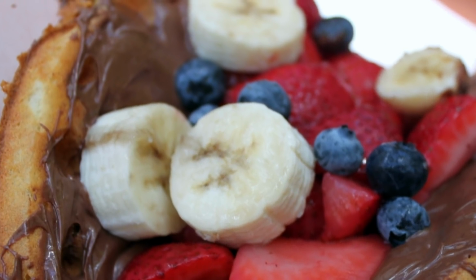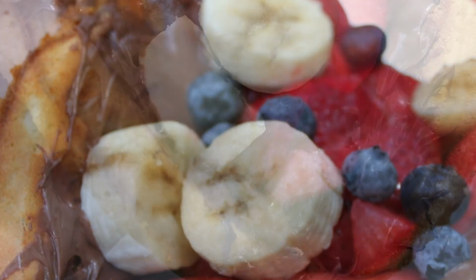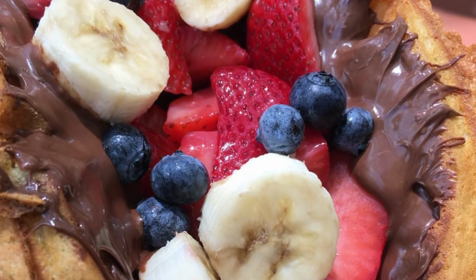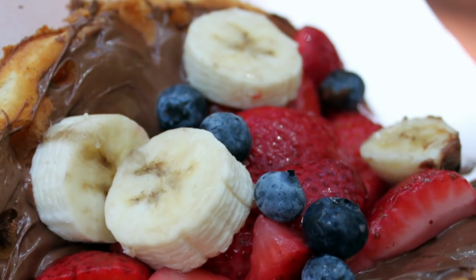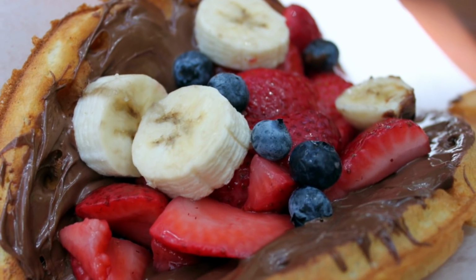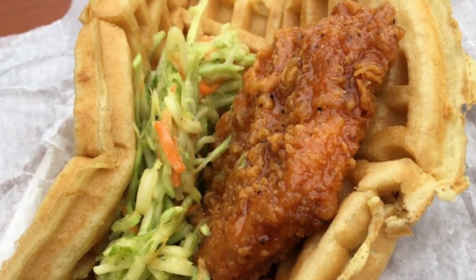The Nutella waffle sandwich, we talk about this one quite a bit. This is fresh fruit and Nutella inside a folded, freshly made waffle. This one's $8.29, not a snack credit unfortunately, but it is shareable, so grab that one for breakfast and share it with your family. There's also the sweet and spicy chicken waffle sandwich.